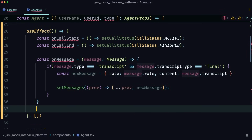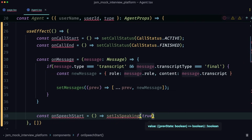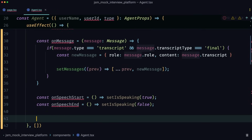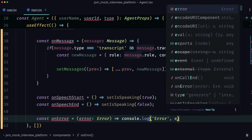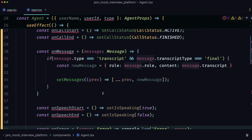Now, what happens on speech start? Let's define that too. Const on speech start, we can simply set the state of set is speaking to true. And what happens on speech end? We simply want to set is speaking to false. And of course, what happens on error? Const on error, we accept that error of a type error, and we will simply console log the error alongside its error message.